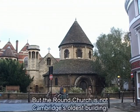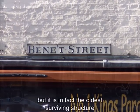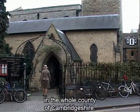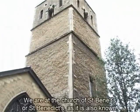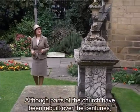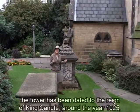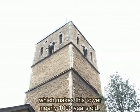But the round church is not Cambridge's oldest building. In Bennett Street, there's a tower that is not only older, but is in fact the oldest surviving structure in the whole county of Cambridgeshire. We're at the Church of St Benet's, or St Benedict's as it's also known. Although parts of the church have been rebuilt over the centuries, the tower has been dated to the reign of King Canute, around the year 1025, which makes this tower nearly 1,000 years old.